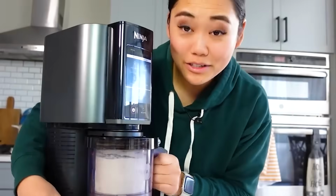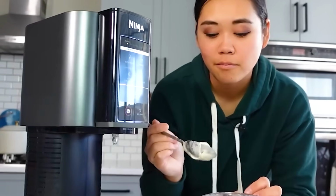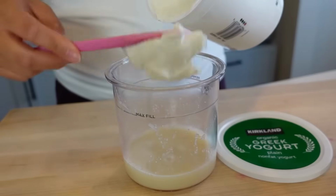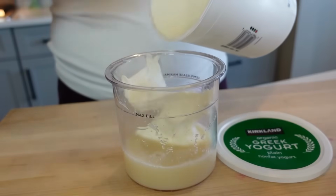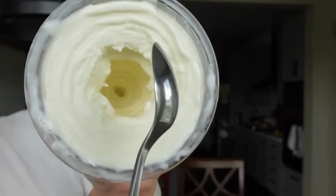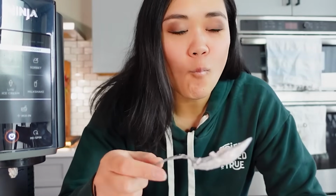So for the price, which is probably an average of $200 depending on the model and the sale that you can find, I don't know if it's something that I would absolutely buy again, but I am glad that I have it because it's nice to make smaller portions of things. It's nice to have something to customize, like a protein creamy, or my favorite one, the Greek yogurt one, where you just mix some Greek yogurt with some sweetener, sugar, or honey, and then freeze that. For me, I think it tastes better than a yogurt shop ice cream.